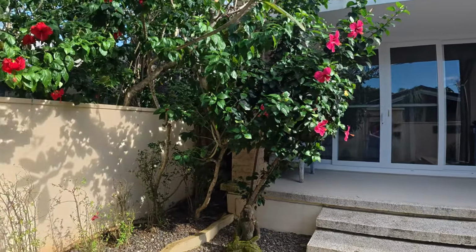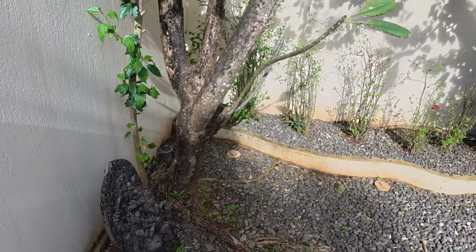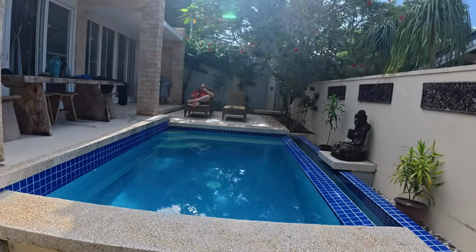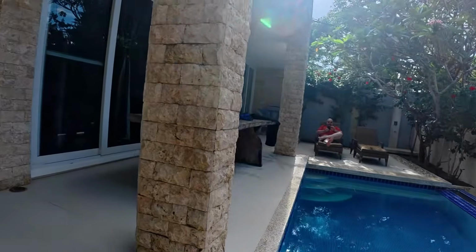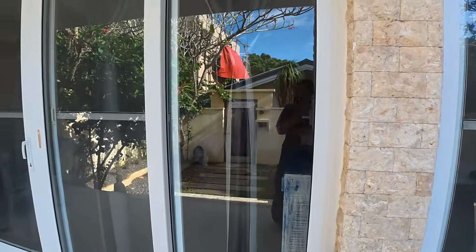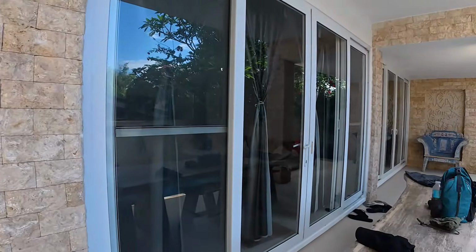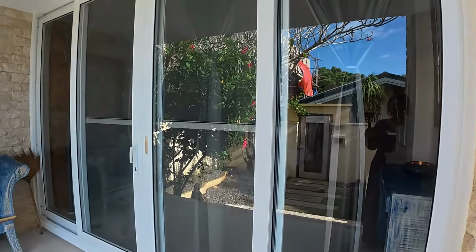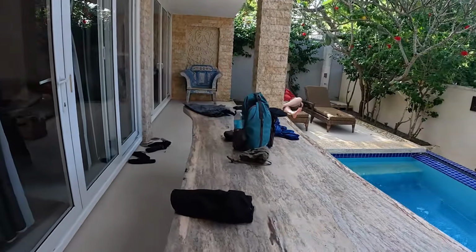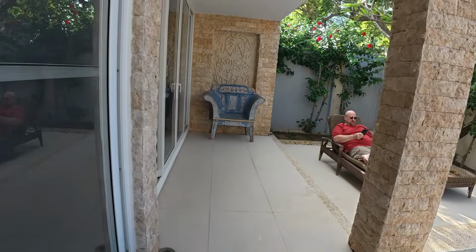But when we come into our courtyard, this is what we see. As you can tell, it is a very private courtyard space for us. So far, every night we've been coming out here and taking a dip in the pool in the evening. This space has 2 bedrooms, they're on the ends, and they each have their own sliding door entrances to this terrace courtyard. Nice big table. We've been here for a few days, so it's going to look a little bit lived in because it is.